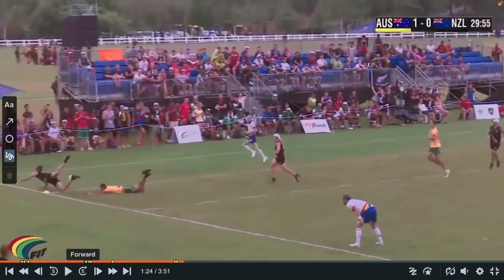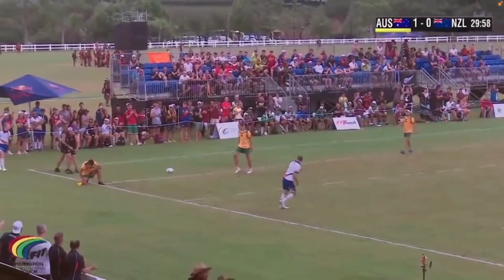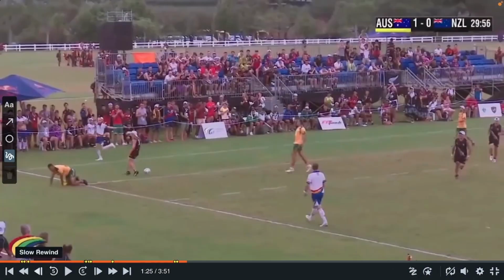Very nice pass, very nice outline. The winger was that close to making the touch. So a very nice pass. I'll go through the J line actually with a winger.